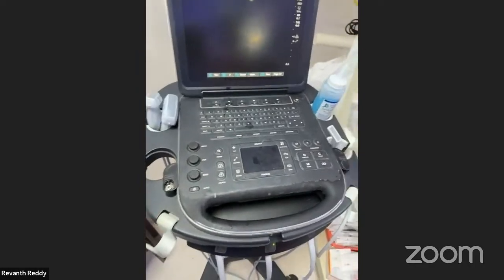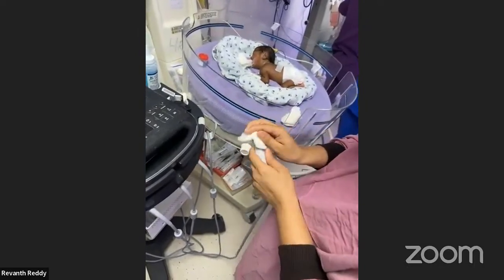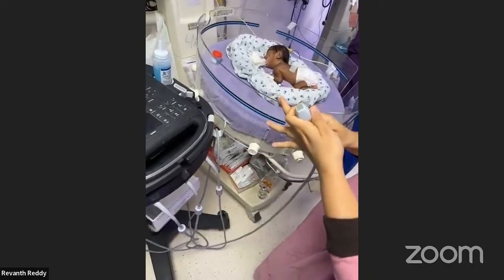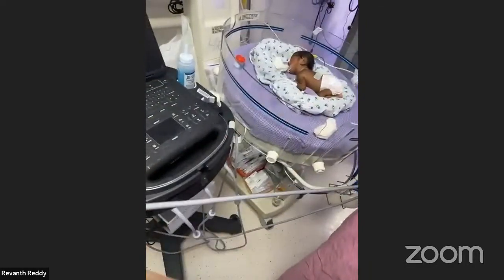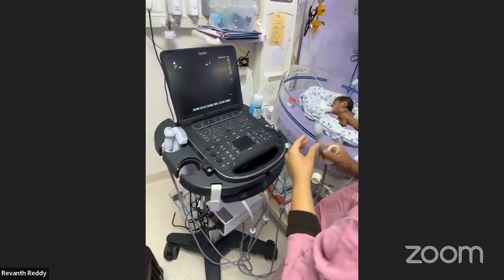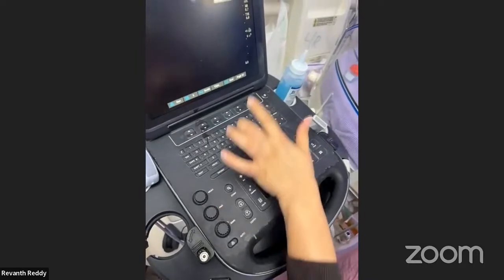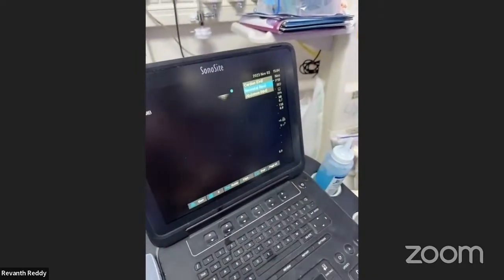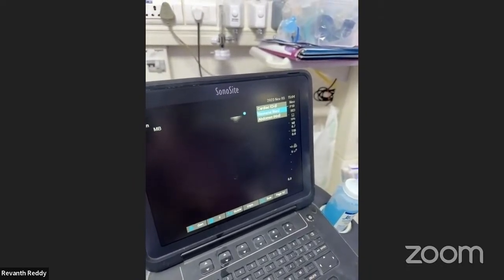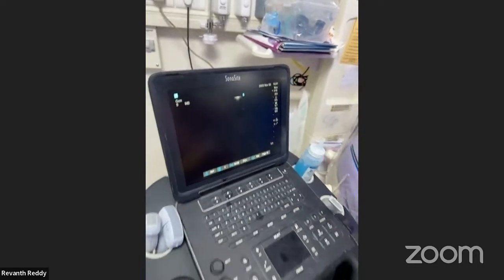We have to switch on the machine, and then we should keep the probe clean. First, we should clean the probe from the starting part, and then clean it entirely with a sterile gauze and an alcohol wipe. So we have cleaned it to the maximum distance like this. Before starting the examination, we have to go to the exam mode. Here you will see the three views. First one is the cardiac view, second one is the neonatal view, third one is the abdomen view. So we have to select the neo view.